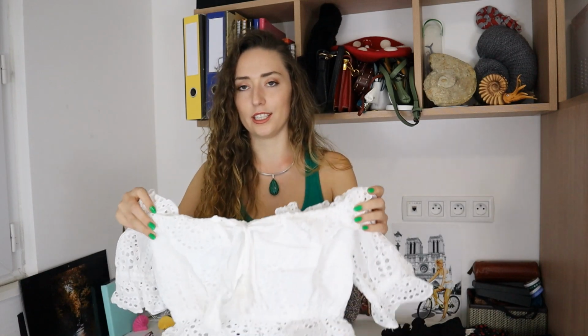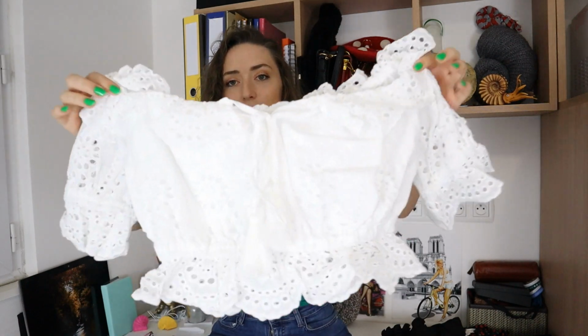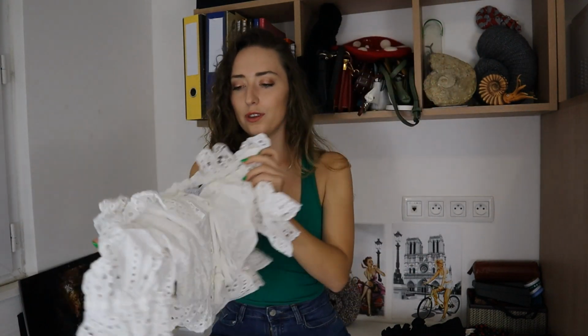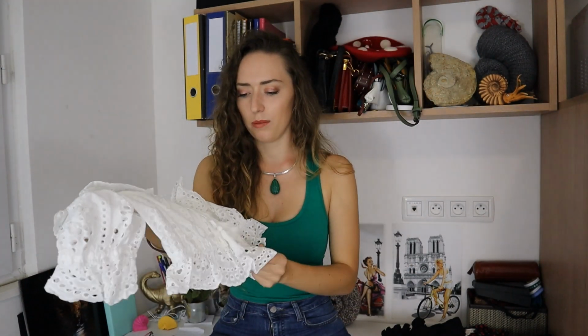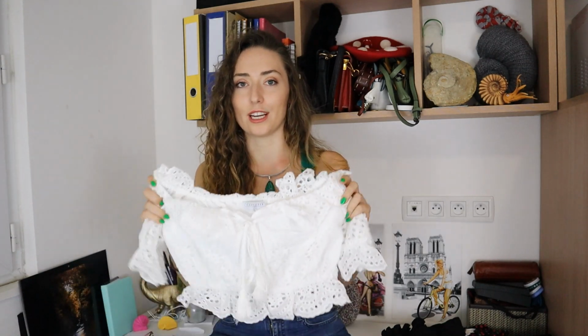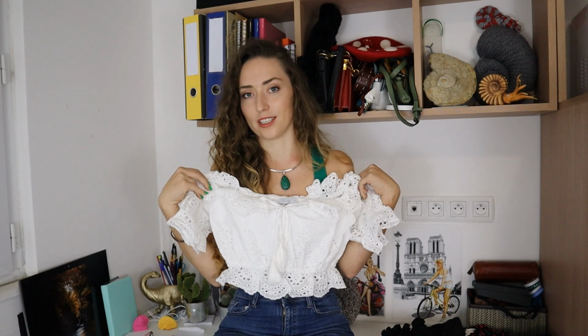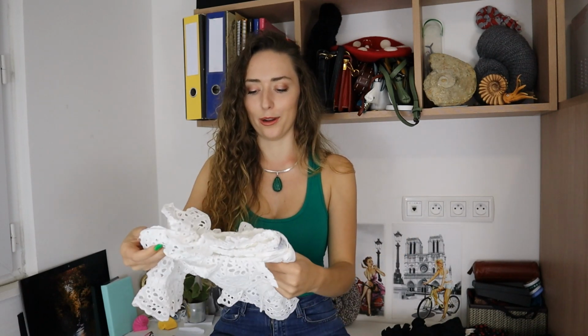So this is the first one I got. I thought this is just so cute, so easy to wear. It's this gorgeous crocheted off the shoulder crop top really, and I think with a nice pair of shorts this is going to look super cute, or even jeans actually. It's just really sweet. So I'll go put it on, but I think it's just that really easy thing to wear, so I'm excited for this one.